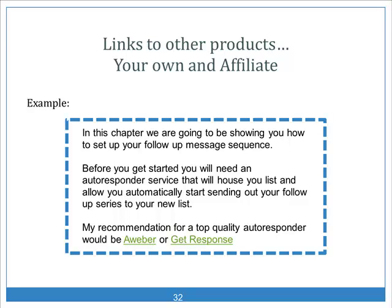My recommendation for a top quality autoresponder would be Aweber or GetResponse. And when they click on one of those, it's going to take them through an affiliate link to sign up at Aweber or GetResponse or whatever your recommendation would be in there. And then you're going to make a sale. A lot of times these sales are going to be maybe a $50 sale, where you would have made free or nothing on the front end. So those are great places.